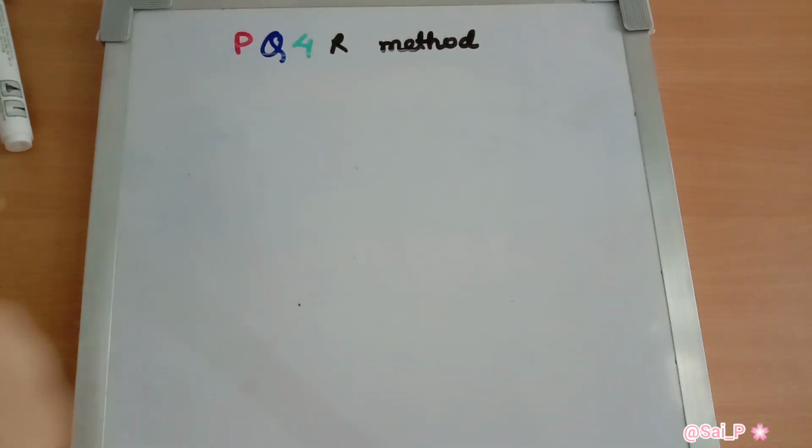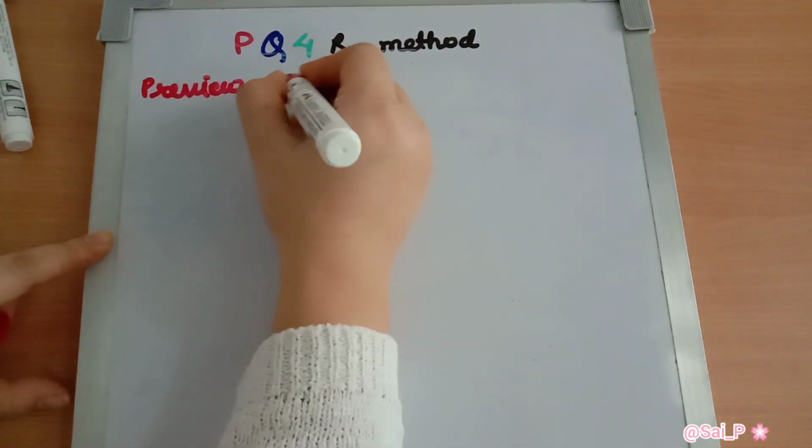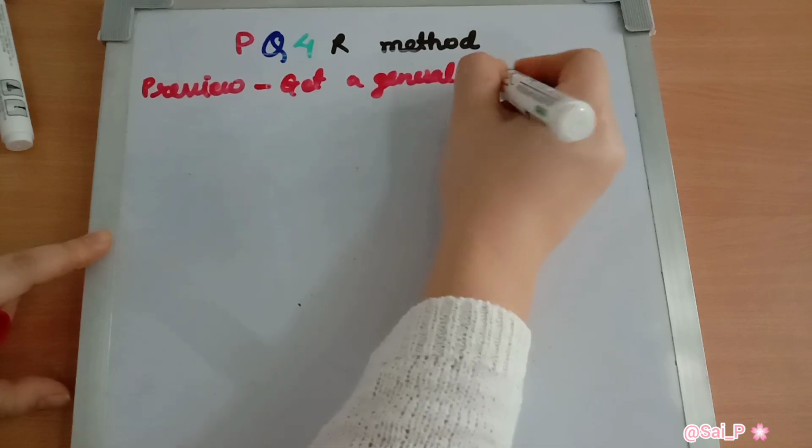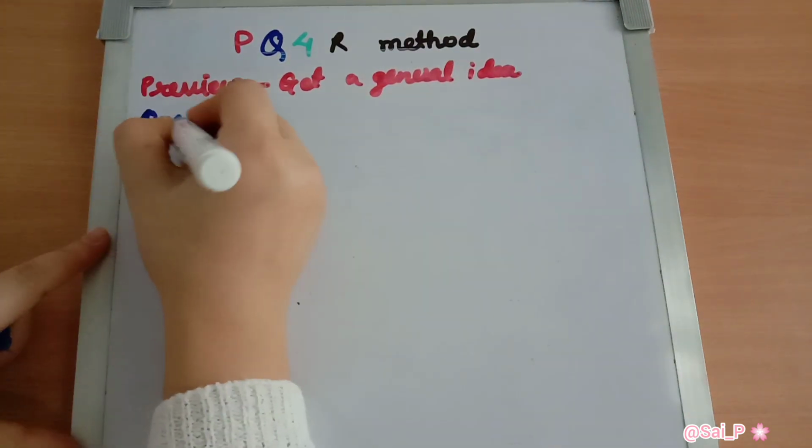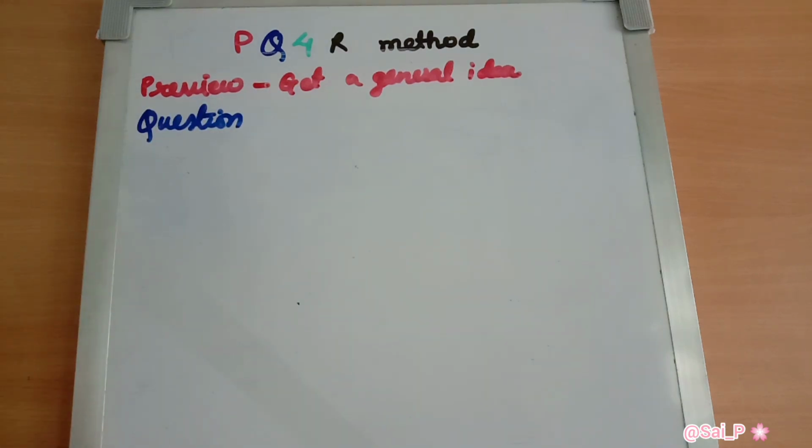The PQ4R method, or preview, question, read, reflect, recite, review method. There is one extra step, that is to reflect, or you will be relating the materials to your own personal or impersonal experiences.